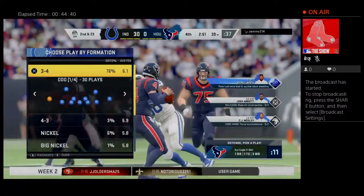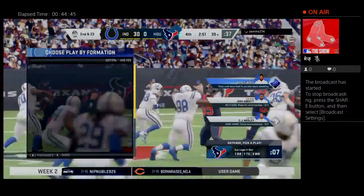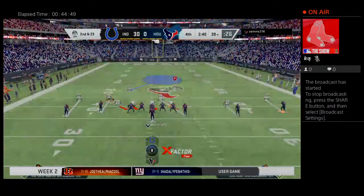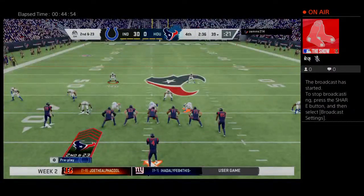The amount of sacks that they've absorbed in this game is absolutely extraordinary. Let's just face it. This offensive line, flat out, cannot handle this pass rush. It's been demonstrated time and time again. Now then, after the sack, it'll be interesting to see what they have planned for 2nd and 23.